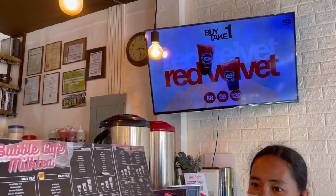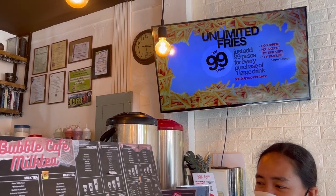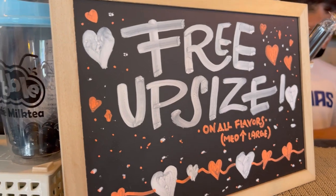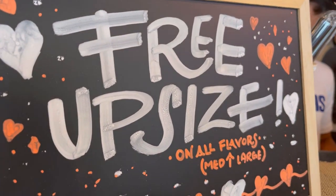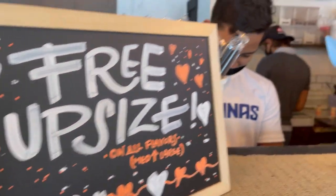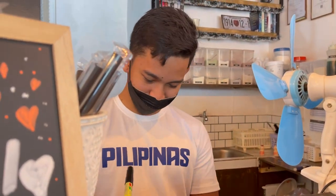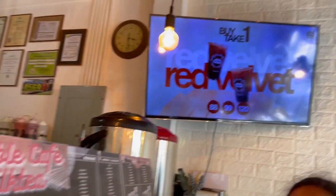Guys, this is Bubble Milktea. They have a promo, free upsize on all flavors from medium to large. So you pay medium size, you get large size of the drinks. Tapos yung huling customer daw, may libreng date. Ayan, buy one take one.